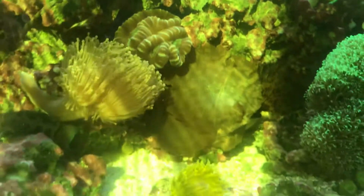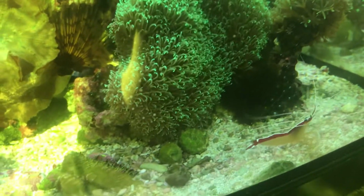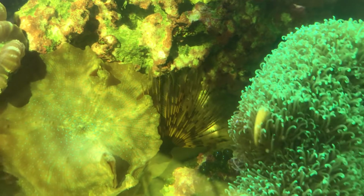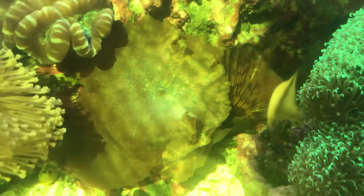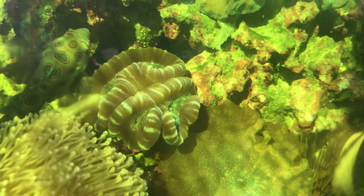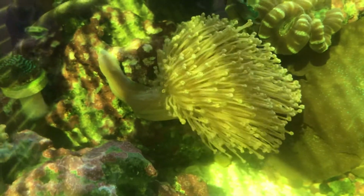The colors aren't really popping that well just because I'm having a little bit of sunlight coming through my window, but I've got some GSP that's just exploded. I have a feather duster. I've had that for quite some time. It's doing well. Some mushrooms. My candy cane coral. This was 2 heads and it's in the process of splitting. It looks like it's going to be 5. So that's doing amazing. I have a toadstool leather.